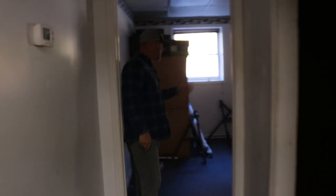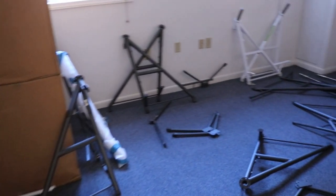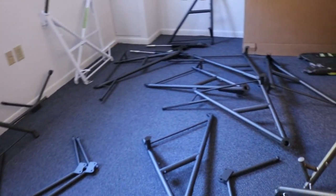Our gear leg room for our finished gear legs, it's a disaster right now. It'll be staged for all of our in-stock gear legs in different configurations.